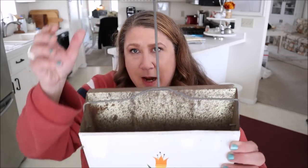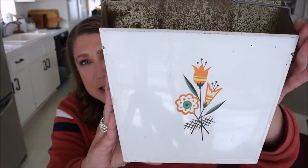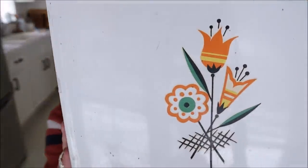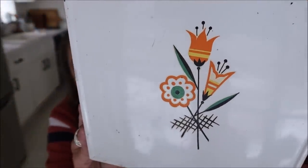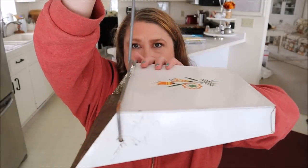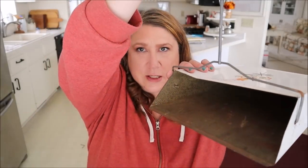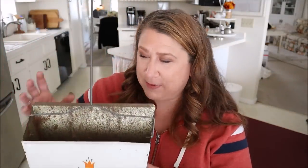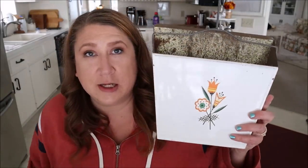dustpan with a handle, a really long handle. And look at it. It is so cool. It's white. It would have been perfect if the flowers had been red, but they are orange and green. But that's okay. I love it anyways, and I think it'll be fine. But yeah, so it moves like this. So you just sweep your dirt in there, and then dump it out. And I think it is awesome. So anyways, I am super thrilled about this. I think it is super, super cool. And I am so thrilled to have found it.